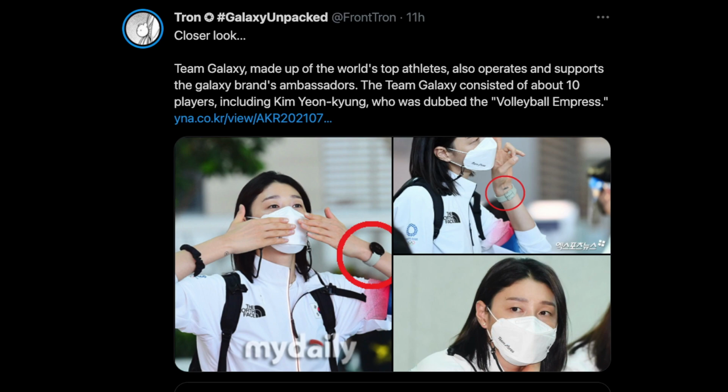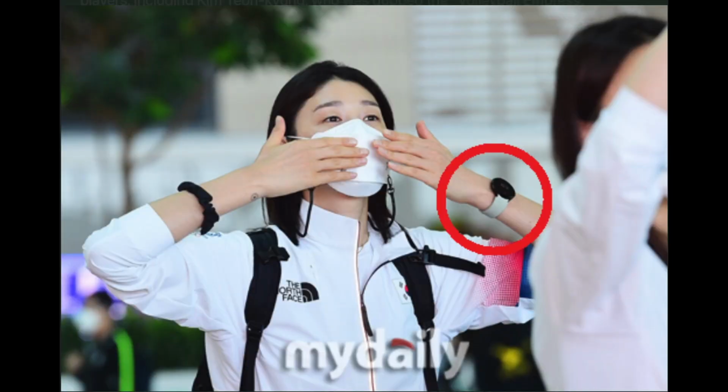Next up, as you can see from this headline, Team Galaxy, made up of the world's top athletes, also operates and supports the Galaxy brand ambassadors. Team Galaxy consisted of about 10 players, including Kim Yeon-koung, who was dubbed the volleyball empress, and she ends up showing off the Galaxy Watch 4 with the green strap.